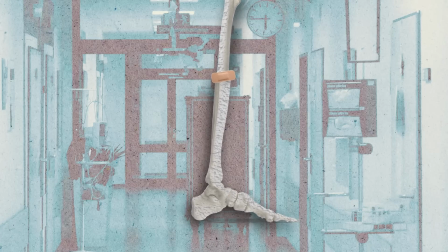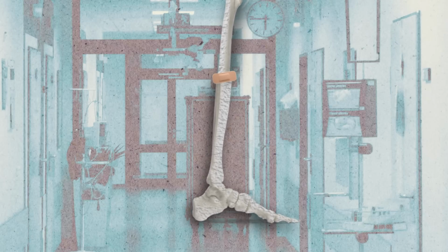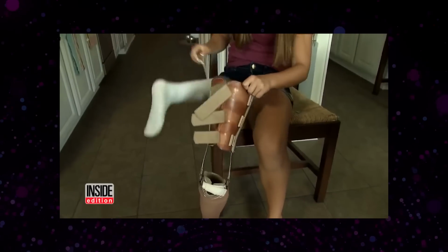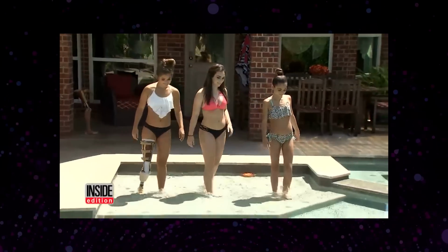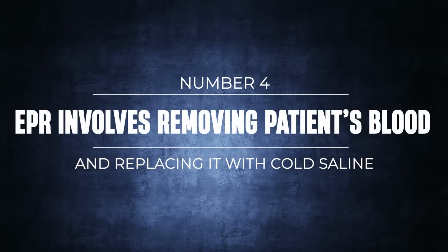The ankle becomes your new knee, and the foot is on backwards where you'd normally expect the knee to be. Once the surgery is complete, a prosthetic can be attached that allows the patient to more or less walk as normal, since they now have a functional knee. Number 4, EPR involves removing a patient's blood and replacing it with cold saline.